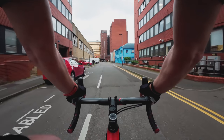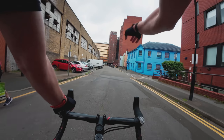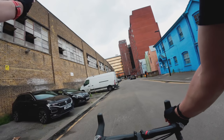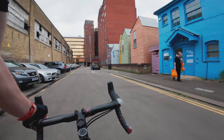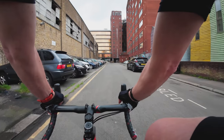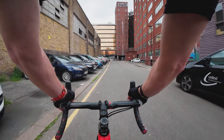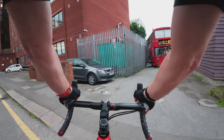Well, this is pretty cool. This mega blue building here. A sort of copper windowed building up there. This will be the bus garage. These colourful things here. Blue House Yard, and then look at that. What is this? What is that? Oh my, what is it? Blue House Yard. I've got to have a look. We've got us a bus.